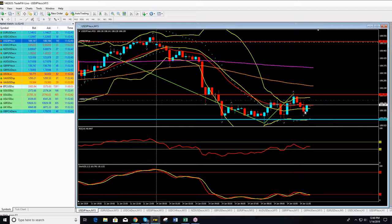So I will give it a long position because this support level is strong. So I'm speculating on the support level, and I'm also speculating that this resistance line will be broken to the upside since this is a very minor support. So that's the reasoning for dollar yen.